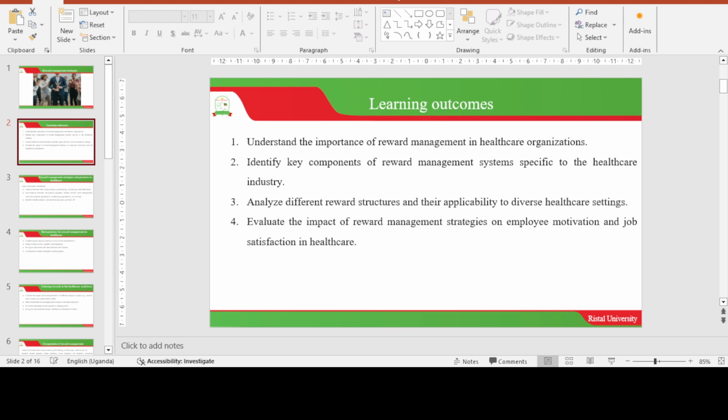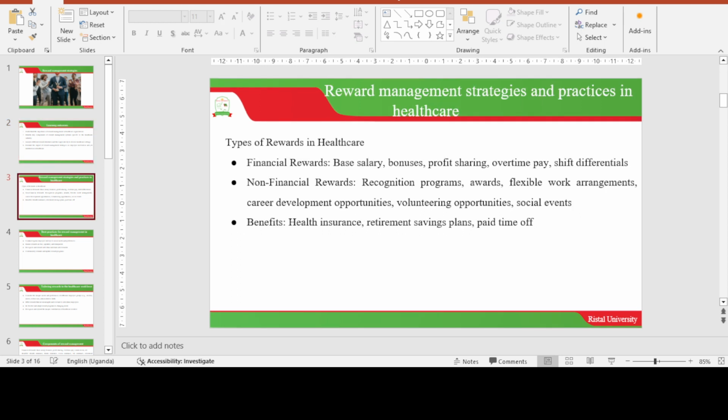So, in our previous meeting, we looked at performance appraisal in healthcare, whereby we defined performance appraisal as a method of evaluating or assessing the performance of doctors, the nurses, the midwives in the hospital settings. And also we went ahead to look at some of the important methods of performance appraisal in healthcare setting. We talked about 360-degree appraisal methods, etc. So in this presentation, I'm now going to focus on the strategies organizations are using in order to reward their employees. In our context, we are talking about the healthcare professionals.